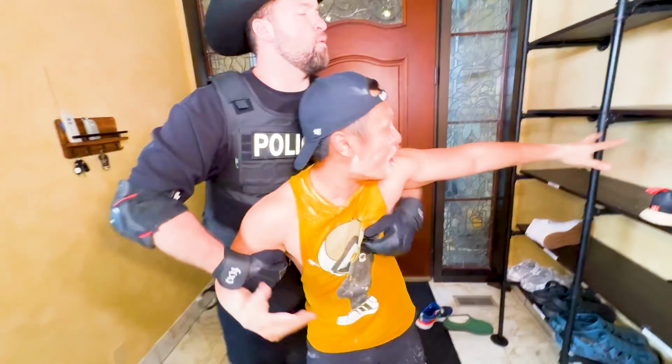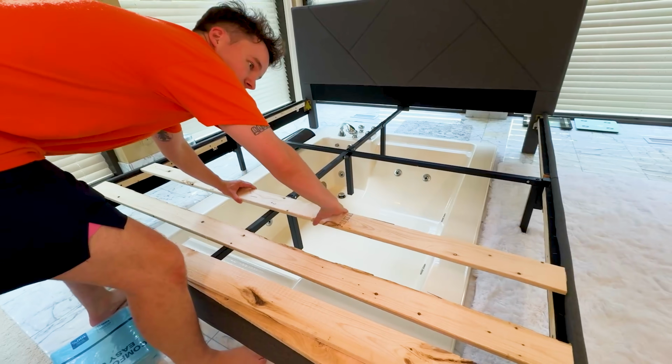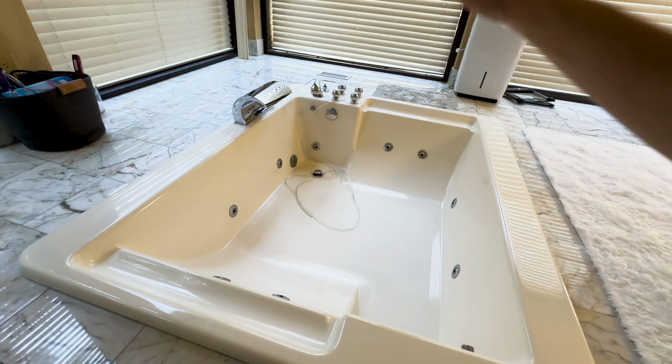Last month, we had the biggest, baddest bounty hunter we could find to try to capture all of us. So for my hiding place, I had the brilliant idea of turning this bathtub into a secret room. I took his bed, disassembled the entire thing, and rebuilt it on here with a hidden lounge underneath. My secret room is perfect.